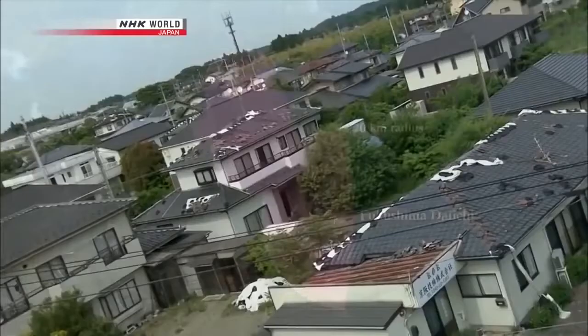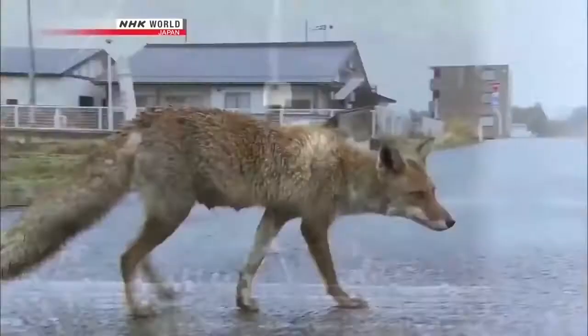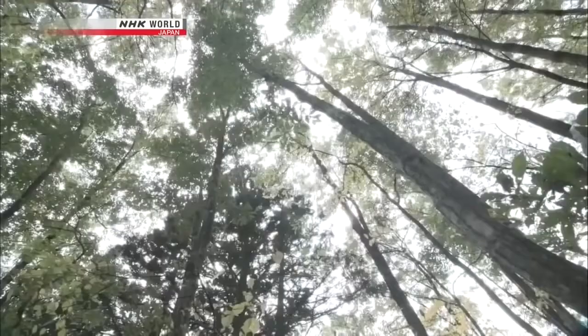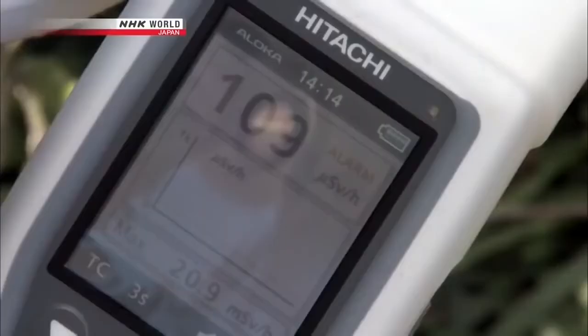In Fukushima, residents are supposed to return to their homes once radiation levels fall. However, the proliferation of wildlife could make going back a challenge. The forests remain heavily contaminated by radioactive particles. There are hotspots with more than 100 microsieverts per hour, shown in red by this special camera.